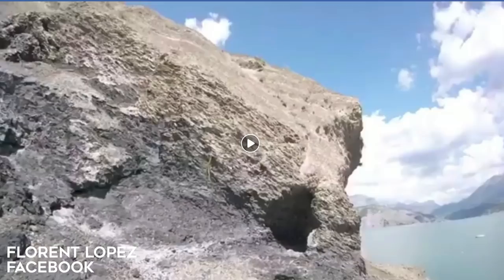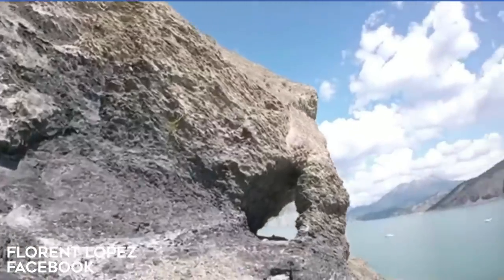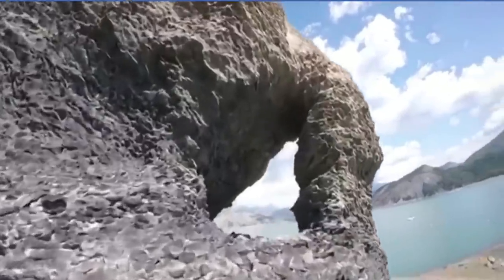Saved! These are close calls, saves. These guys saved their quads and got them back from some precarious situation. This guy, Florent Lopez. Check this out. Well, hold it together. Oh, man. Yeah, that's like gone. I would drive it. No turtle mode, no nothing. Wait for it.